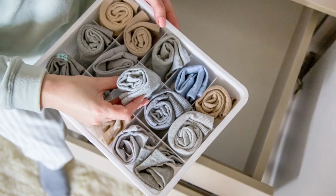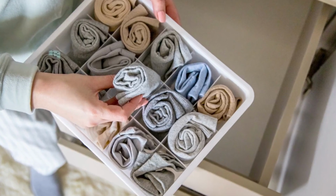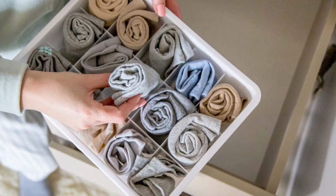You're gonna need a few things to prep, right? A trash bag for your items to discard, a donation box for items to give away, and a container for items that need to be reorganized. You have all of that within your home right now. Having these on hand will help you move swiftly through the process. You're not gonna be delayed.